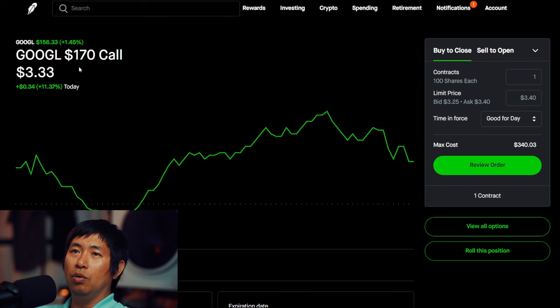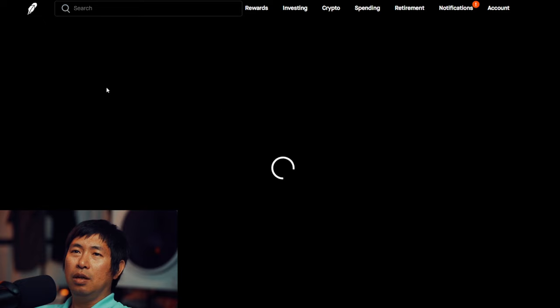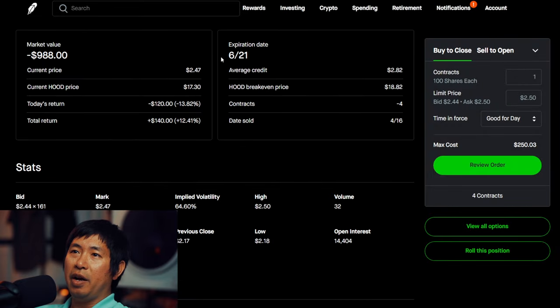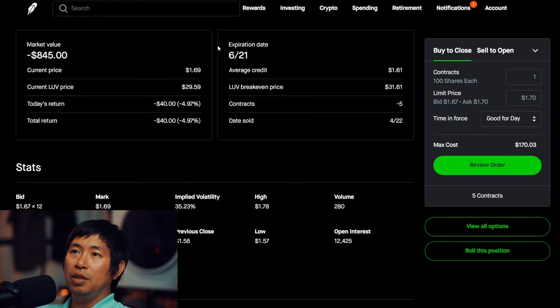I'm selling Google $170 covered call. This expires June 21st. Total return, I am down $60. I'm selling Robinhood $16 covered calls. These expire June 21st. Total return, $140. I'm selling LUV $30 covered calls. These expire June 21st. Total return, I am down $40.